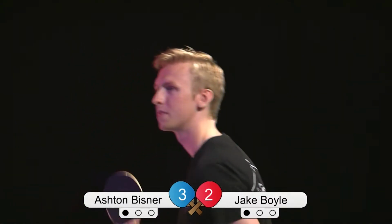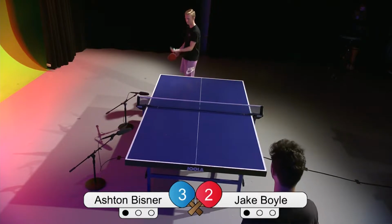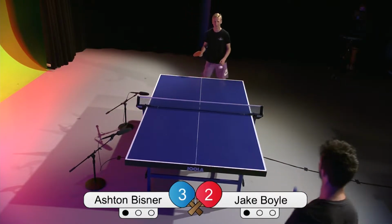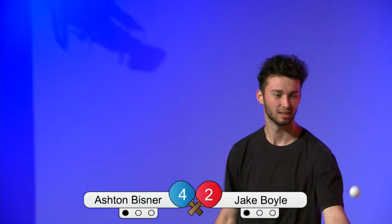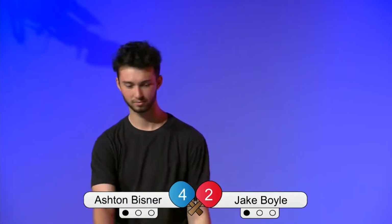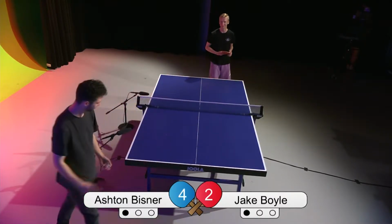Which is strange because Ashton's wearing pants. He opted to wear pants today instead of the normal shorts. But maybe that restricts him. Maybe that helps him. We'll see. Maybe it's a good luck charm. 4-2. You never know. I did have a lucky pair of socks when I used to play baseball, so it could be the same thing. Maybe it's Ashton's lucky pair of pants. I feel that one.